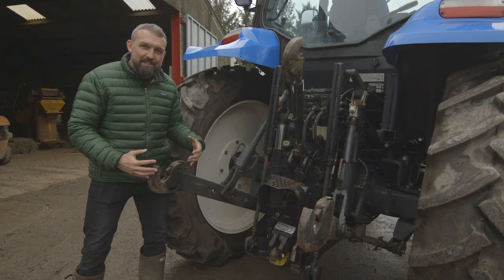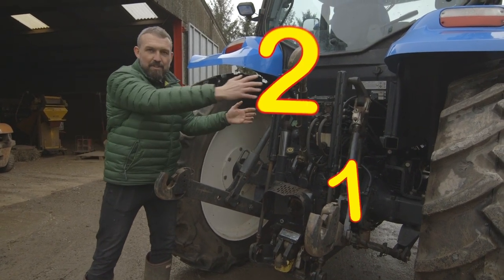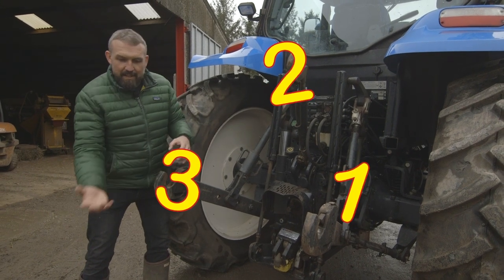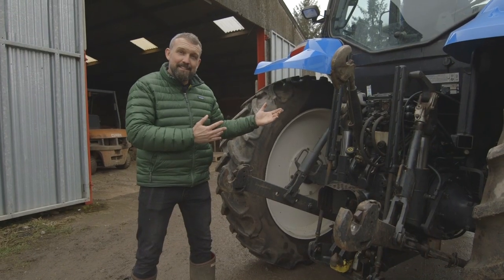This is where we connect all the implements. This is called three-point linkage. One, two, three. This goes down and picks the machinery up at the back. And this is my tractor.